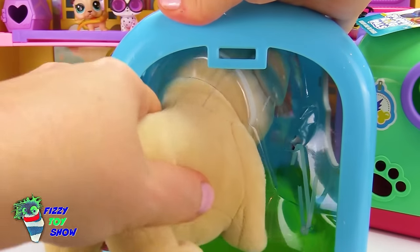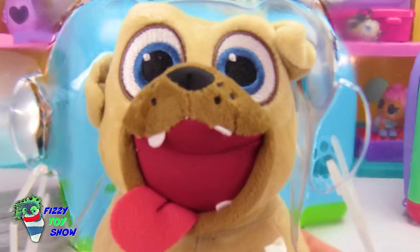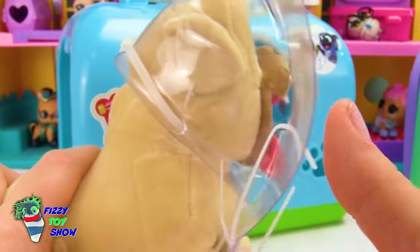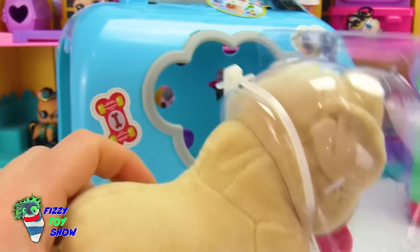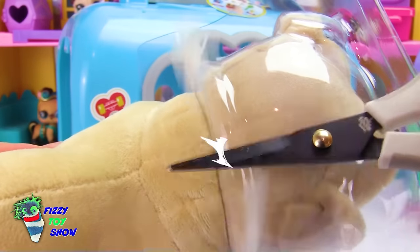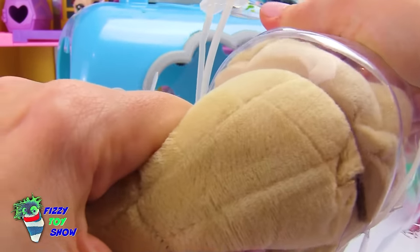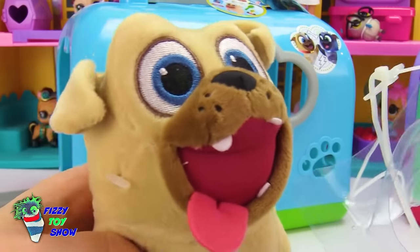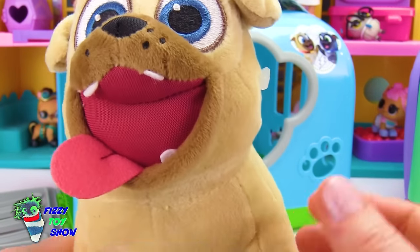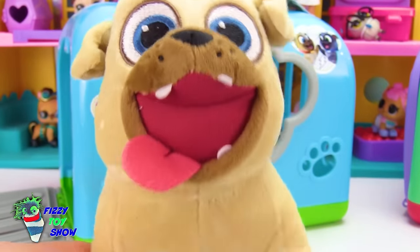Just need to give you a little gentle pull. Here we go, almost out, and yes, you are out of your crate. But my head is still stuck in here. Oh, yes, it is. Oh, my goodness, okay. Going to be very careful and go ahead and cut this zip tie. Now we just pull, pull, and you're free. Oh, thank you so much. There's something in my cheek. Okay, let's get this out. Hey, no problem. Thanks so much.